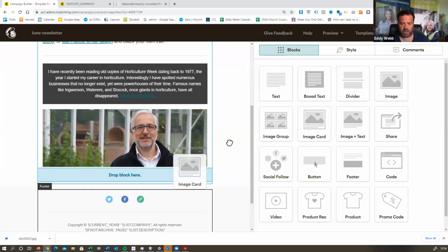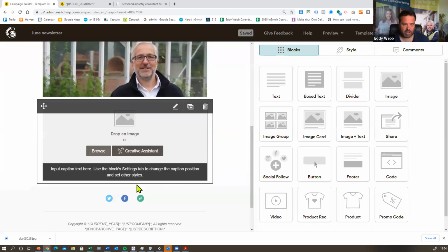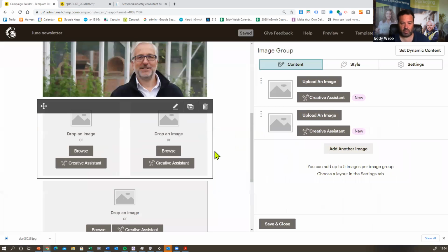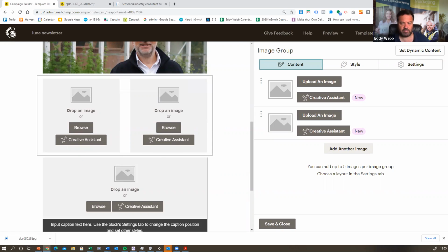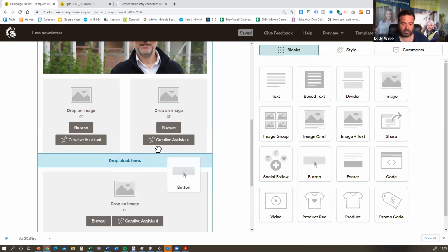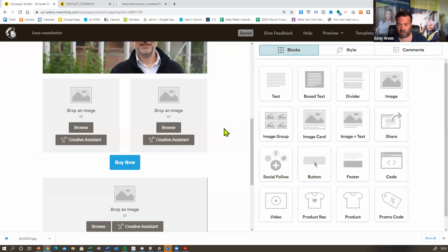All these are different. Image cards, which is basically a bit of image and a text. You've got image groups, where you can have up to 5 different images. That's something that's quite nice to have on every single email, maybe at the bottom, with links to your main categories. So people, when they've looked at your stories, can just say, oh yeah, I want to look at this, or I want to look at that. Buttons. I'm not going to go through all these in detail, because if you need that, we can go through that separately.